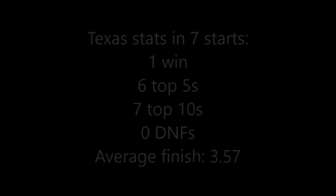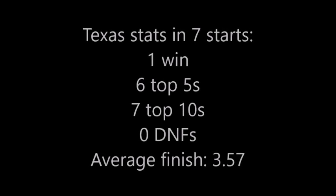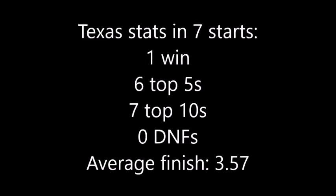So these are my stats at Texas in 7 races. I have 1 win, 6 top 5s, 7 top 10s, and 0 DNS. My average finish is 3.57.